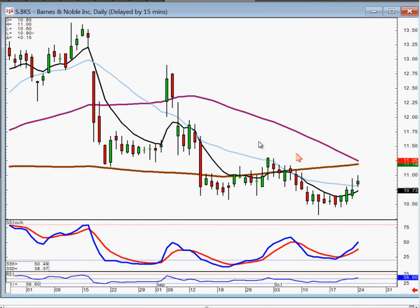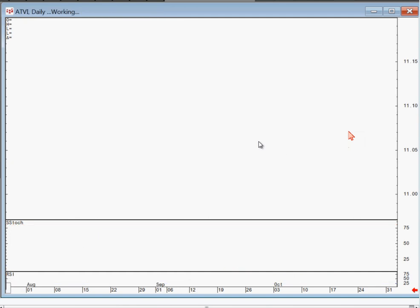And Barnes & Noble, another one that's not real exciting as far as percent return and not real exciting as far as a chart pattern. Got a lot of junk to get through. If you're buying it, you just obviously have to watch to see what it does once it gets to the first resistance levels, which is the moving averages.